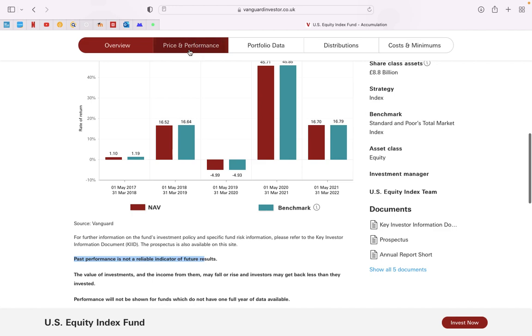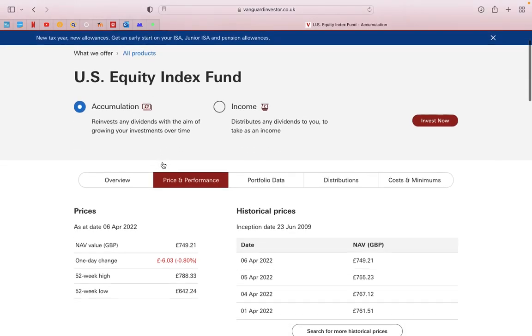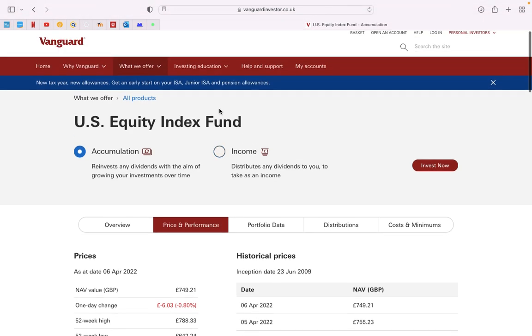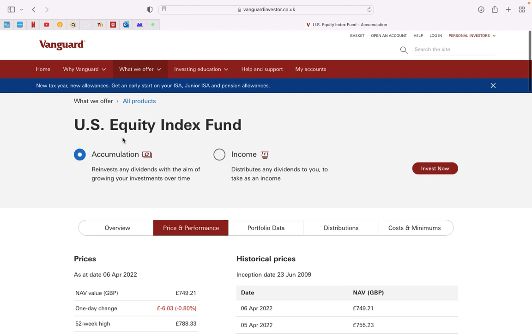So you could also look at the price and performance. And again, you could select the accumulation option, whereby it reinvests the profits from the companies into the fund for you, or you could select the option whereby you take out your income. Remember, if you want to take out your income, use the stocks and shares ISA option for the account. If not, you pay tax on the profits that you make.